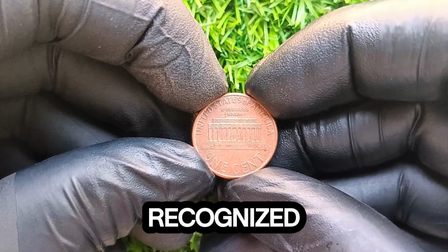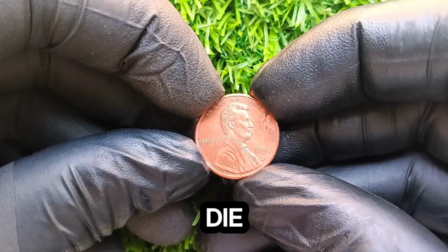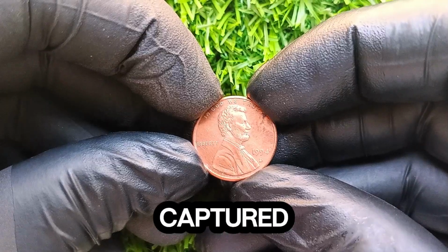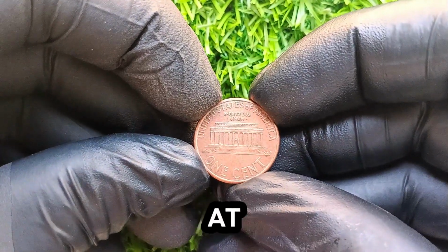Experts soon recognized it was unlike the millions of others, with features that hinted at a double die strike, sharper lines in unusual places, and a surface that defied the usual wear. It captured the attention of seasoned numismatists who understood immediately that they were looking at a one-of-a-kind cent.